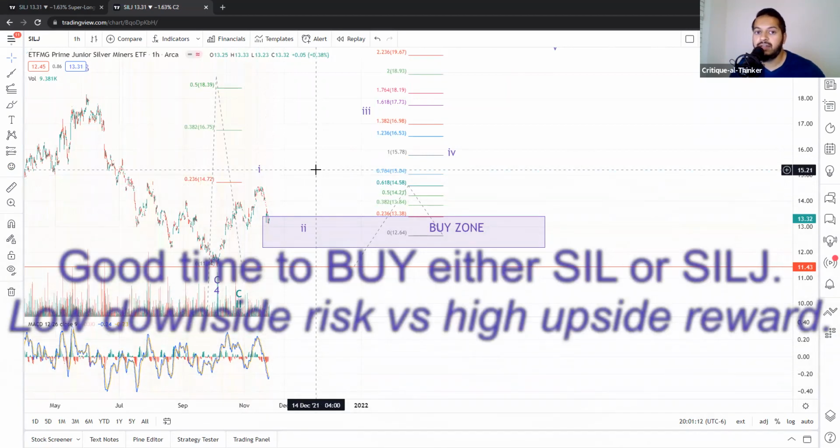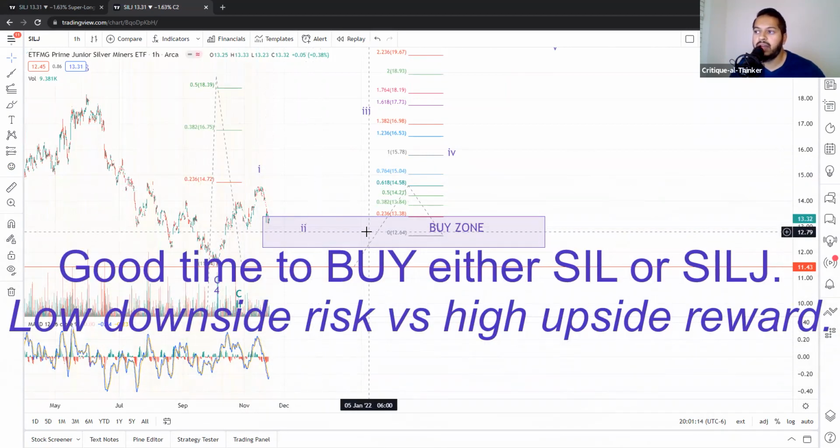Now, if you're looking to buy either of these ETFs, we are in a good place to buy. We're in the buy box. And overall, big picture, this is a safe place to buy. We've had a long winding consolidation, so there's not much downside risk relative to the upside that may be to come.